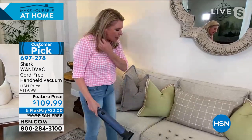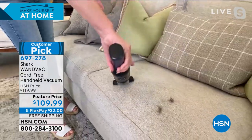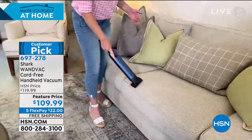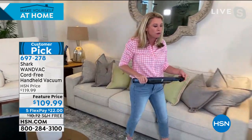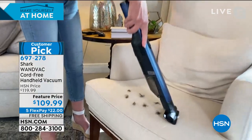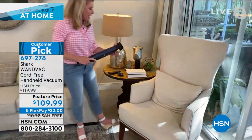So you saw Bester running around here. If you have pets, this is a must. If you have kids, this is a must. Look at this. I'm obviously, Tamara, not going to put black pet hair on my sofa unless I know it's gonna get the job done. And you saw that. Look at that suction that I'm getting with this. So even though it is just 1.4 pounds, know that this is powerful. So here we go. We've got more pet hair. Boom. Look at that. It's getting everything up, all right? So it's not just for that.